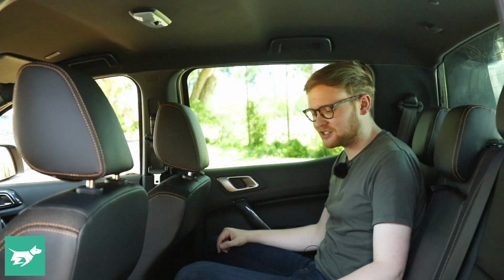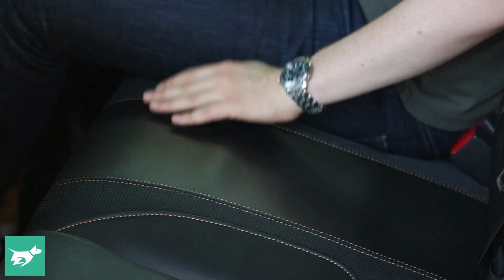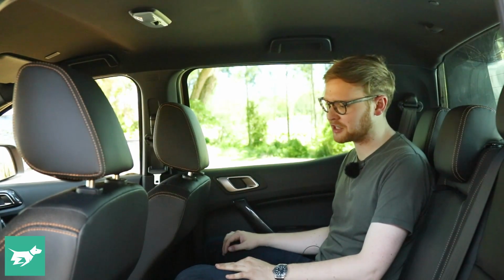The middle seat is usable just. There is a bit of a hump in the floor, and it is a perch, but you could squeeze a fifth person in if you really had to. But I think max it out at 4 and this ute will be pretty comfortable, particularly because the seat base is inclined upwards and the backrest isn't too upright. So you could actually do a bit longer in the back of this thing than in the BT-50, I'm thinking.